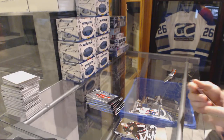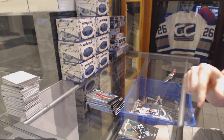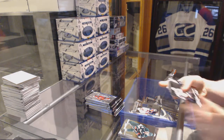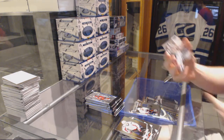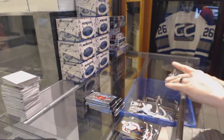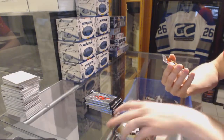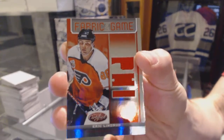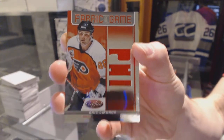And pay attention to where your team's located on each of those cards, guys, because we're going to get so many of them. It's just going to be an all-encompassing random, like we do a totally certified. Mass Marvels, number /999 for the Winnipeg Jets, Andrei Pavlich. And a Fabric of the Game mirror red die cut, number /150 for the Philadelphia Flyers, Eric Lindros.